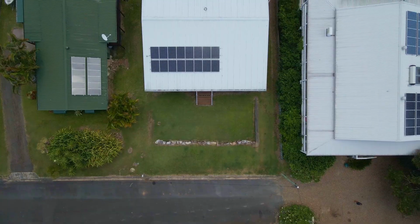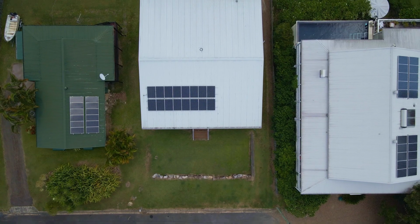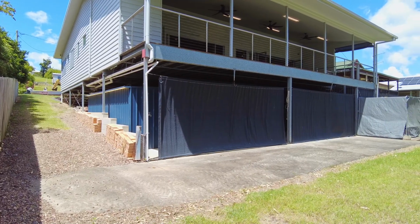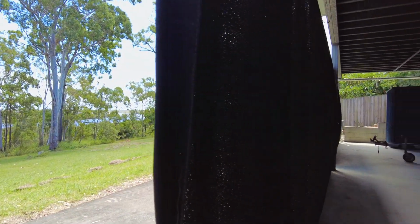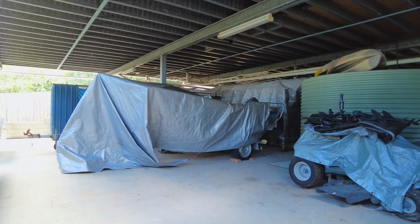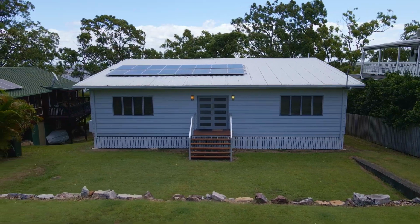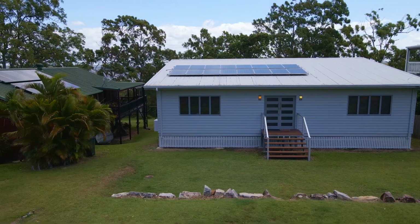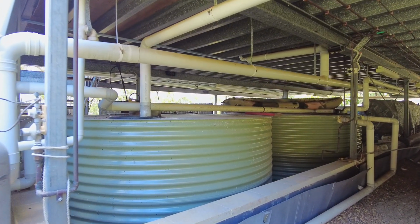Those looking to accommodate a number of vehicles will appreciate the clear side access to the expansive vehicle spaces below this home, with ample area to accommodate 4 vehicles, camper trailers or boats. Those wanting to be more self-sufficient will appreciate the large 5 kilowatt solar power system, and you've also got 20,000 litres of rainwater storage as well.